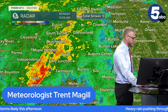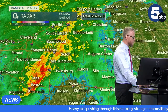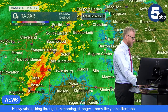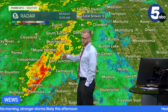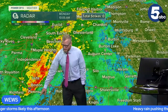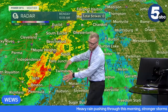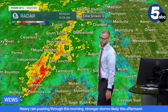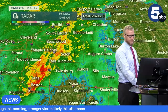I am going to turn off this banner. It's in my way. There we go. Oh, there's so much more room with the banner gone. There we go. All right, so we can see Peninsula, Boston, Jaite. This is that heavier rain trying to roll in. It's rolling right on into like Hudson, Twinsburg, Falls Junction, Solon. So, yeah, there's no lightning with it still.